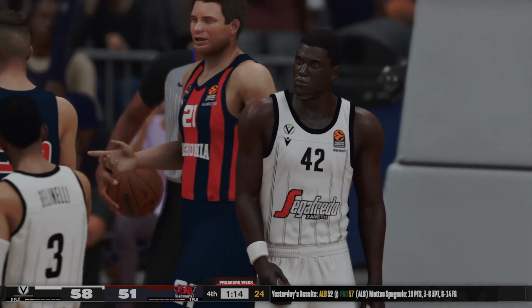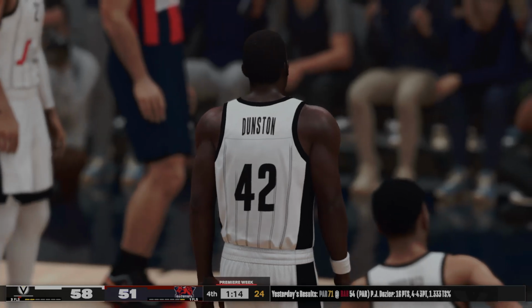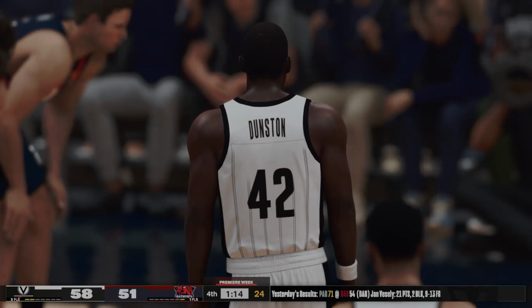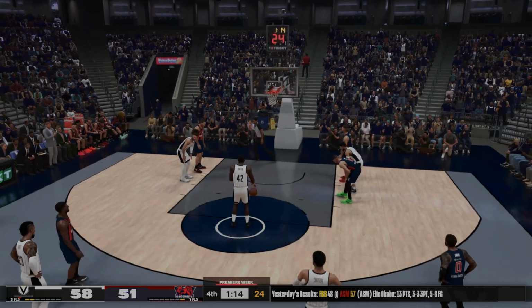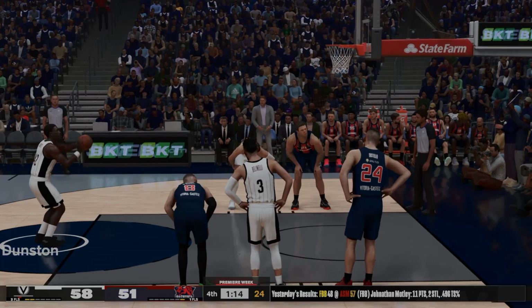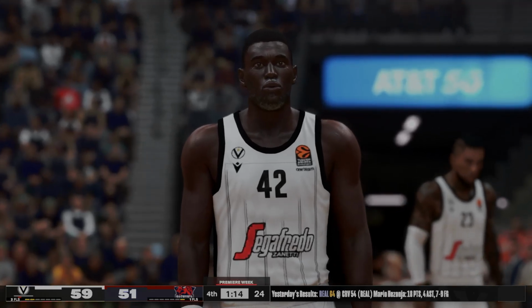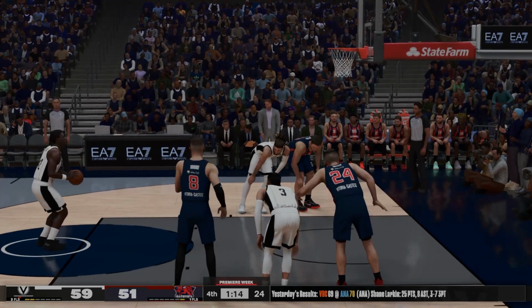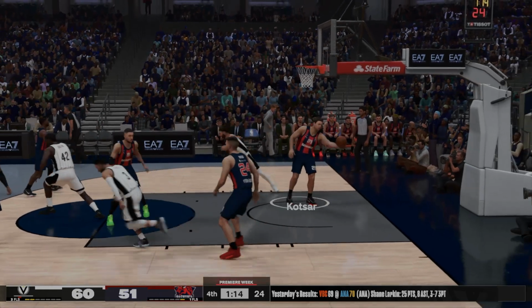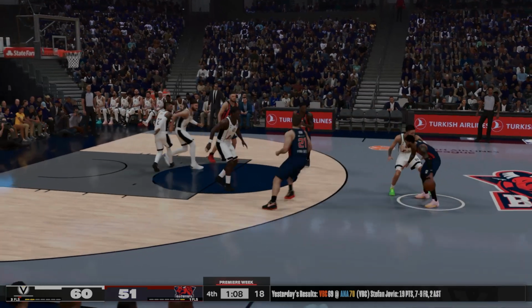First two. Team foul. Number 21. Second personal foul. First team foul. At the line for the away team. Dunston. 2 shots. Gets the first, and that stretches their lead to 8. So he gets them both, and it's a 9-point ball game here. Here is Howard. We've got 1:08 left in the fourth quarter.